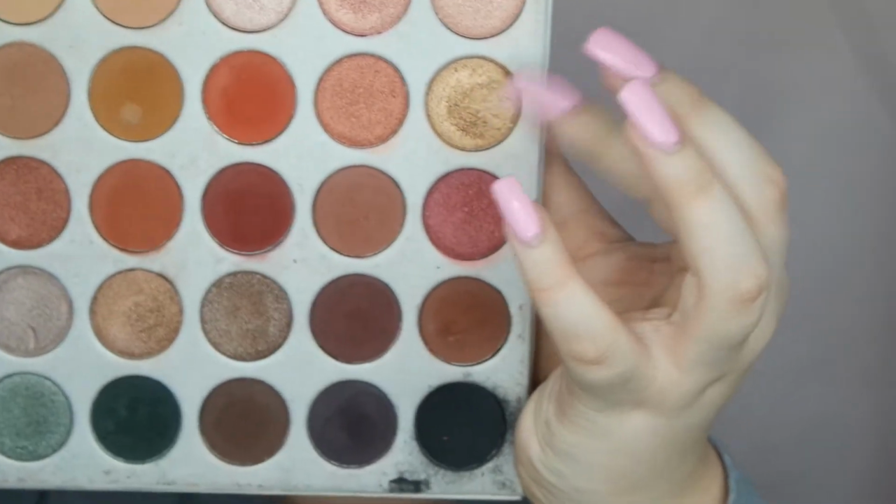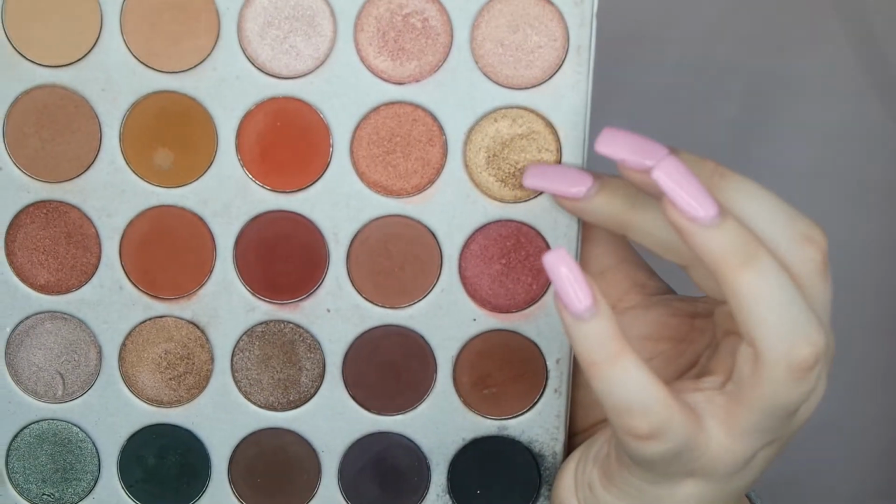To set that color, I'm literally a sucker for gold, so I'm going in with this shade right here. I'm just gonna wet that a little bit to get maximum pigment.